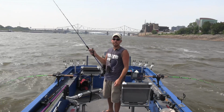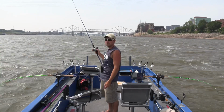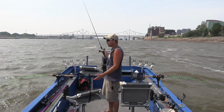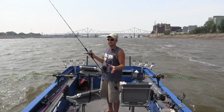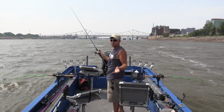As you can see, we're back on the river today. River's finally settling out. We've had a funny spring. The river's been high for a long time, and it's finally getting settled back out. So we're out here today. Normally whenever I come out here on this river, I'm looking for the big fish, right? That's what this place is known for. However, today we're going to do something a little different.